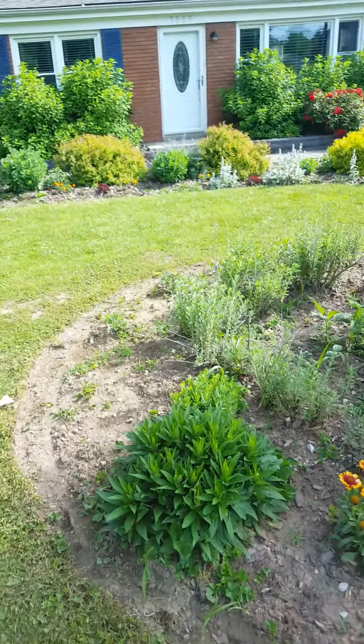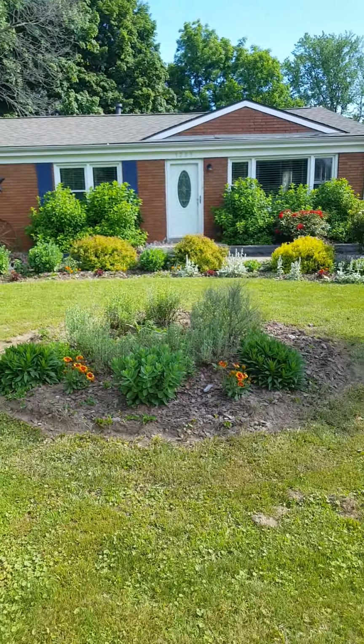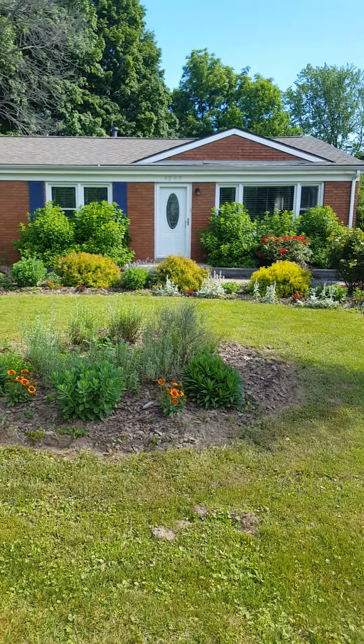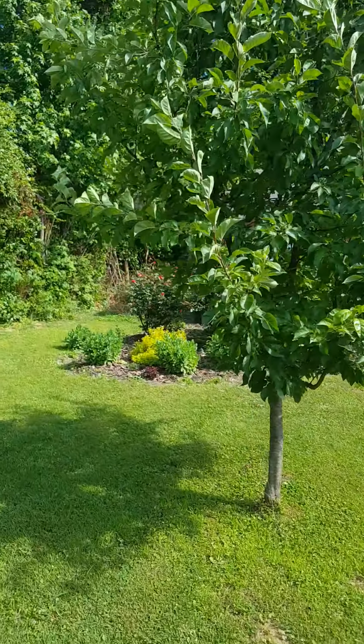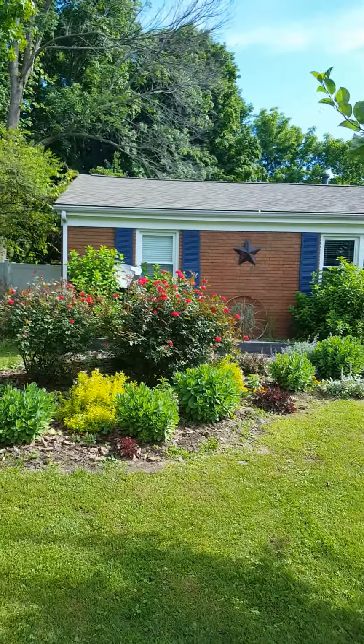You may have noticed I've taken up the blocks. I kind of like the natural look of just, you know, I don't weed eat, so that's another reason. Just mow right around it.